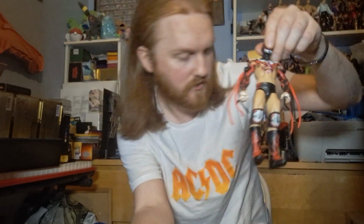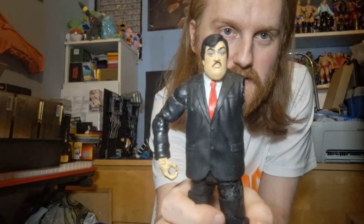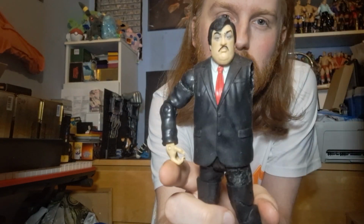So that's really good. And finally, the main attraction, which just isn't as good as we'd hoped, we got a Paul Bearer Build-A-Figure head. Yeah, we got a head. And I do have a Rick Rude torso, so you can have a slightly off red tie torso with whatever Build-A-Figure I get the legs of next. And I've got some Paul Ellering arms. You can have some blue arms with his black jacket, you know.